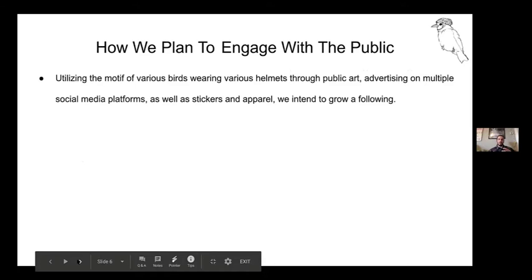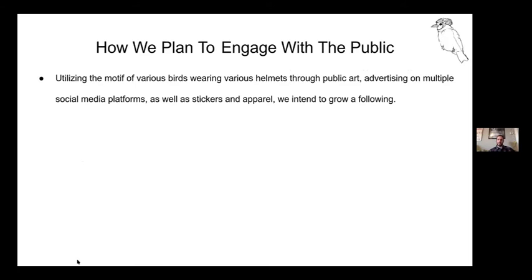So how we plan to engage with the public. We want to use this motif of birds wearing helmets, partially because it's hilarious, it's catchy, it's kind of the most absurd solution you could think of. And in a simple image, it gives you the idea of what we're talking about. You don't necessarily know that it's about windows, but you understand that you are trying to protect the birds from something.